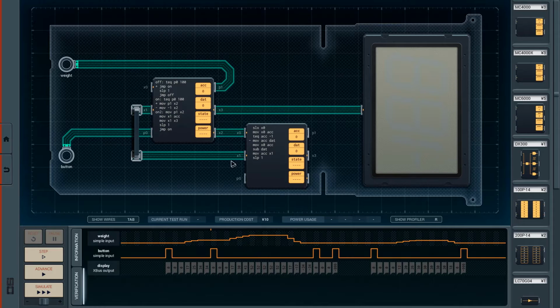Still run out of instructions. It's ridiculous. So move X1 to X3. Test if ACC is equal to, that's true, jump to off.